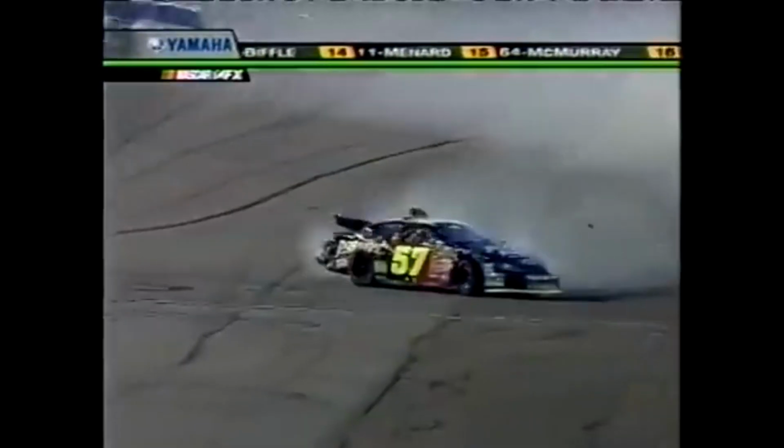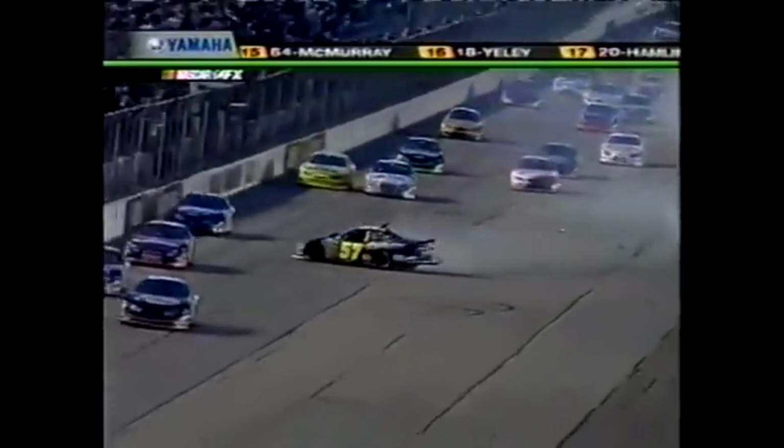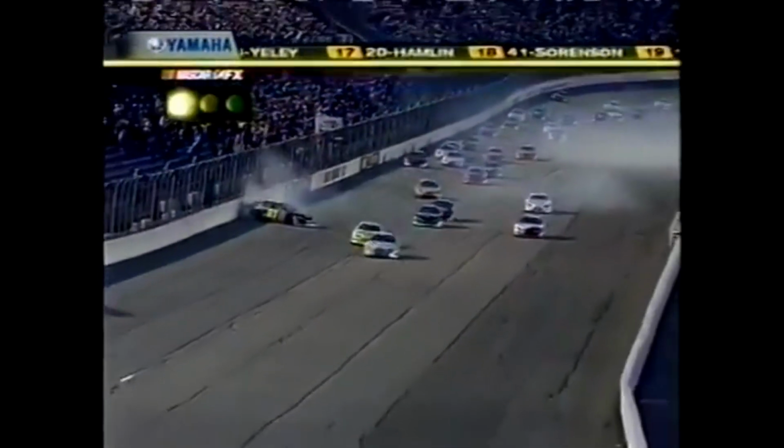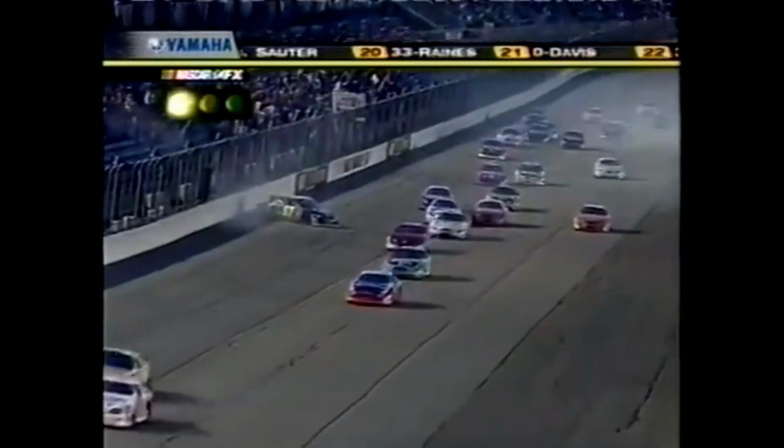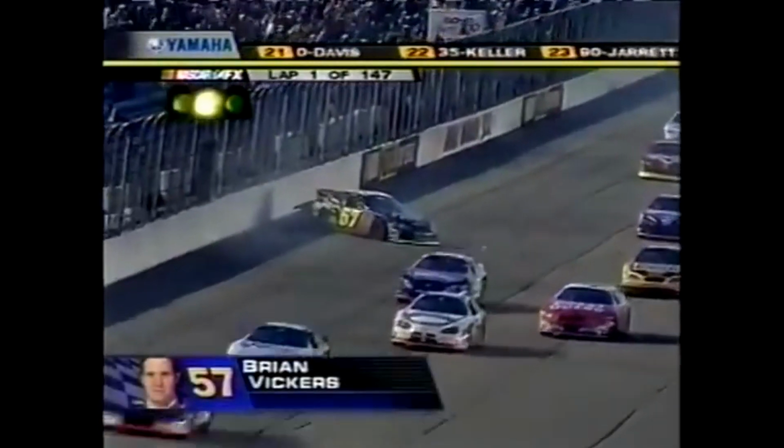957 is already around and wrecked. That was a hard hit to the inside. He's coming back out into the racetrack. Fortunately, by the time he comes across the track, everyone that far back had flowed up and gone to the inside.